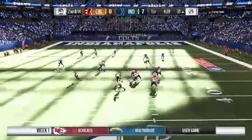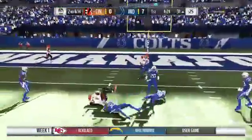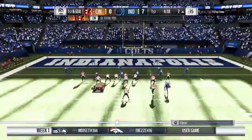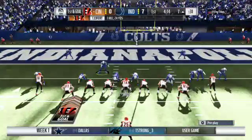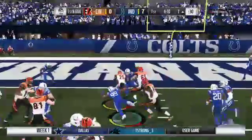Second down, Dalton. Caught, Eifert over the middle. And down he goes, taking it inside the 10 to the 7. That one goes for 24 yards. His passing's been on point on this drive, hasn't it? Been very accurate. Gotten the ball downfield, gained nice chunks of yardage.